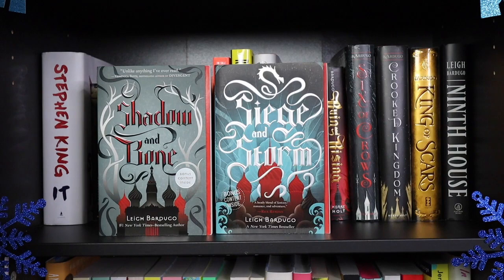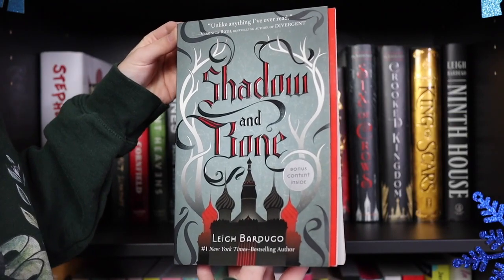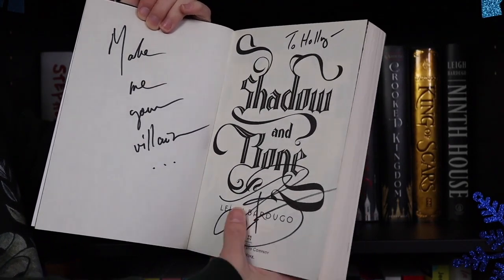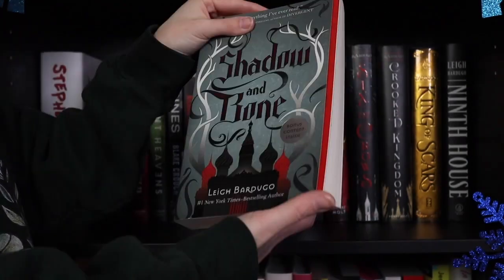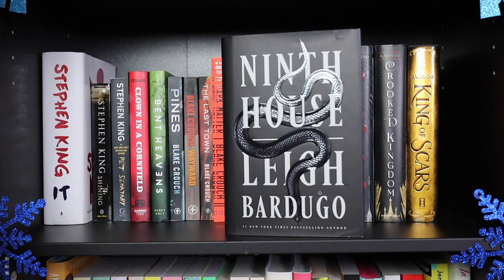Shadow and Bone, Siege and Storm, and Ruin and Rising by Leigh Bardugo. I met Leigh Bardugo for the first and only time at BookCon that same year, and she signed my copy of Shadow and Bone. She wrote to Holly and then signed it right there, and then she wrote Make Me Your Villain, which is so amazing. I adore this copy so much. Six of Crows and Crooked Kingdom, King of Scars, and Ninth House by Leigh Bardugo.